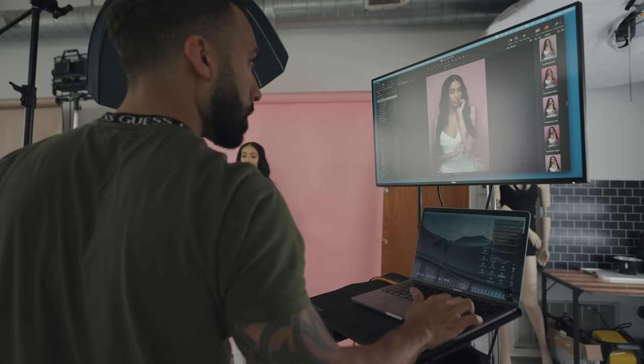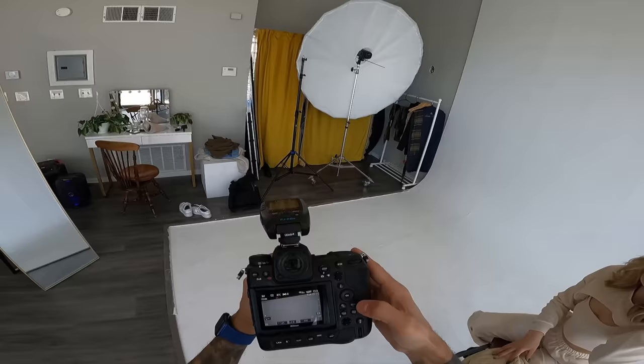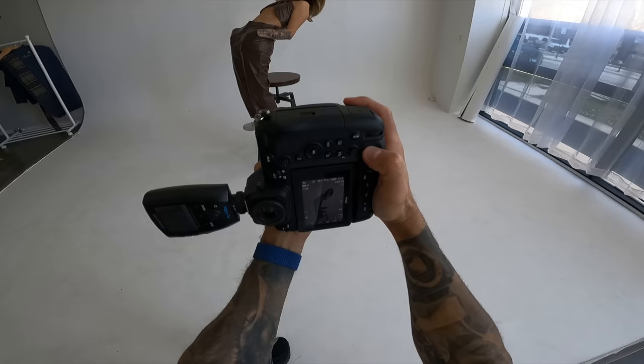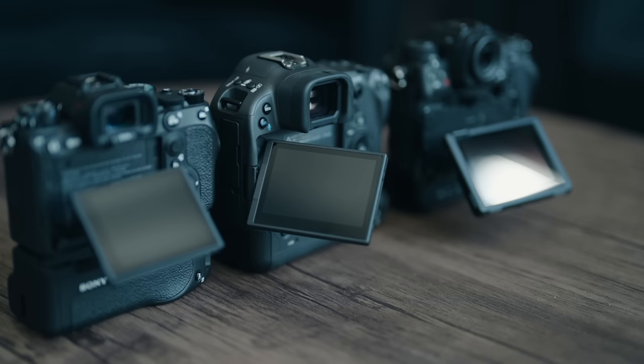Also, I wanna be able to impress the person that's in front of the camera, the model, when I show them one of the images that I'm hyped about and that I just took. But they just don't look as good on the Sony rear screen versus the much more vibrant and saturated screens of the R3, Z9, and even the R5. I swear those screens make images already look edited.